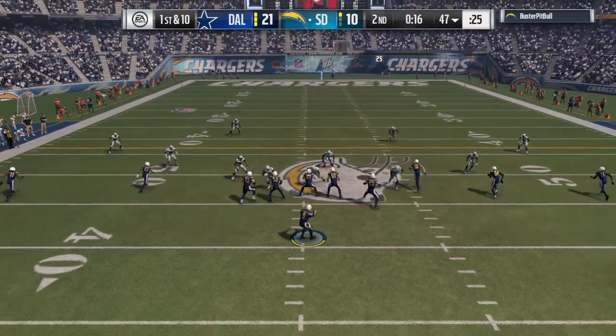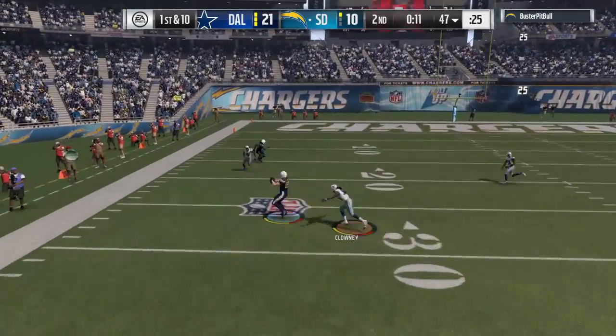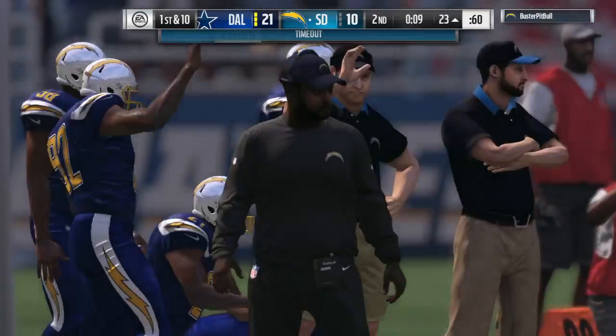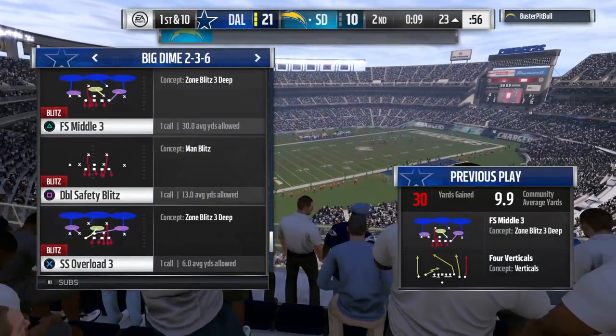They come out 5 wide, 3 of them to the right side. Forced out to his left. And caught left side, Olsen. And he goes down, but not before getting this inside the 25.